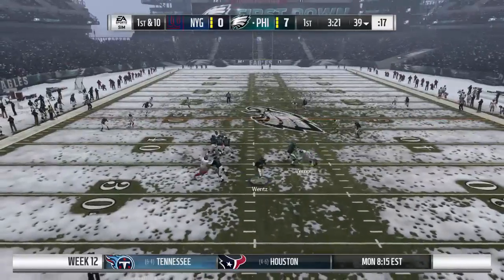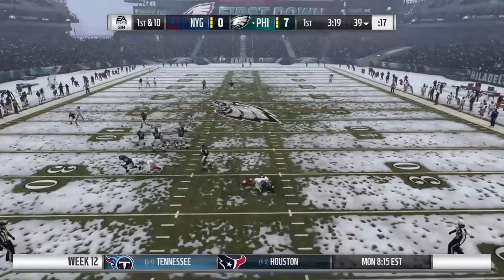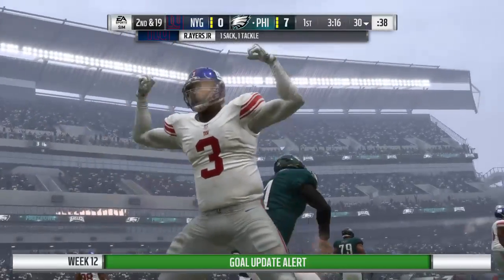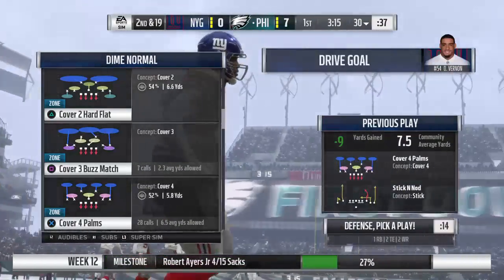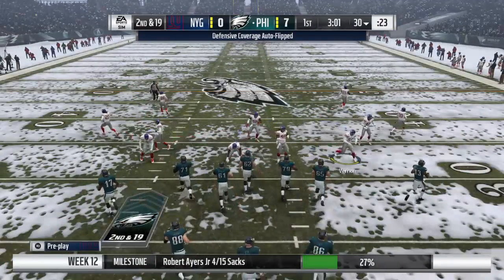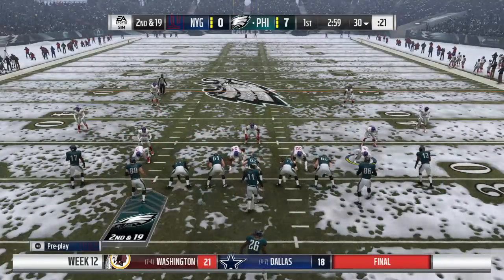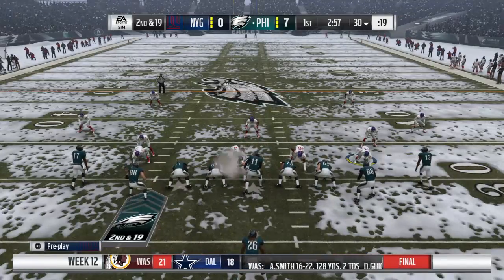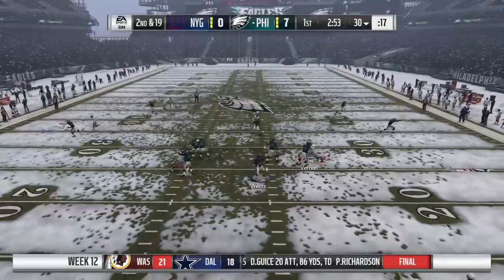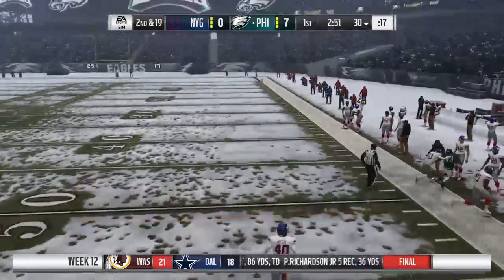Throwing on first is Wentz. And the Giants rush gets home as down he goes. Robert Ayers. He's the one that got to him. He takes him down for a loss of 9. And plays like that really hurt play calling. They had a really nice gain on the previous play, but gave about half the yardage back on the sack. Excellent pressure up front. Nowhere to go with the football.